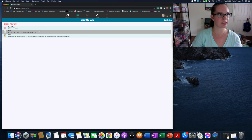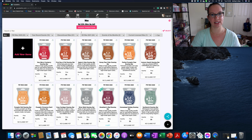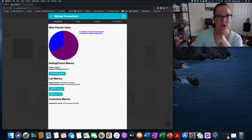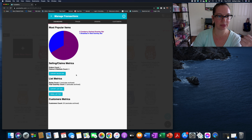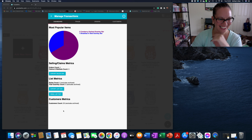So you go to your lists, and you go to the wax because that's where the sale is, and there's this button up here that says Manage Transactions. You would click on Manage Transactions, and it's going to show you, which this is new too, I've never seen this before, your most popular items, what somebody claimed. You can export your lists, your email lists, whatever. You guys don't need to care that my cartridge is low. So it's going to show you all this stuff.